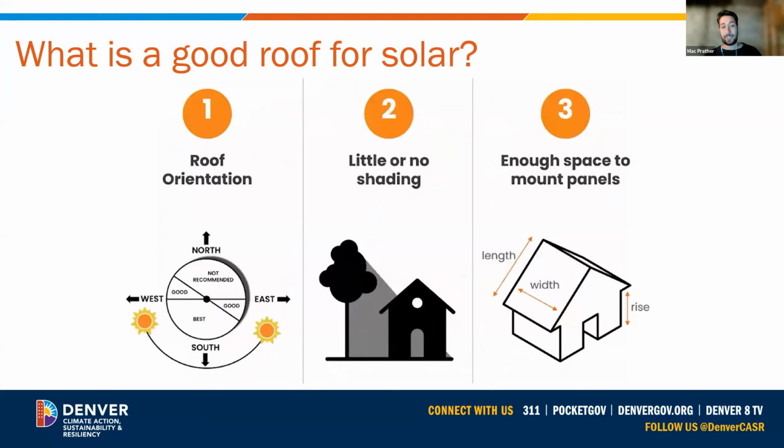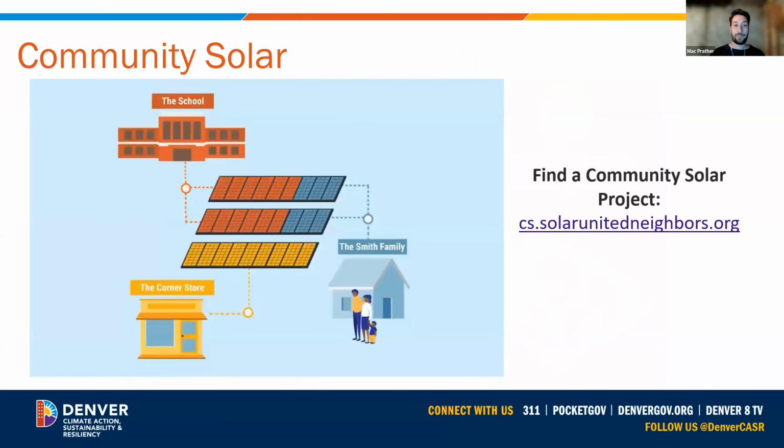We also offer some education about what homes are suitable for solar. Look for places that have a good roof orientation to the southern sun, are not shaded by a giant maple tree, and have significant space there. We often direct people to community solar resources.